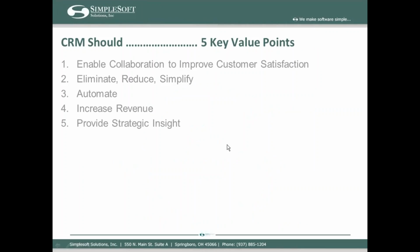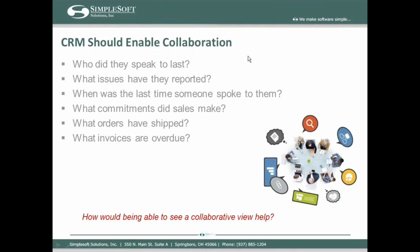Enable collaboration to improve customer service. We've talked a lot about that. Eliminate, reduce, simplify, automate, increase revenue, and provide strategic insight. CRM really should enable collaboration within the organization. Who did the customer speak to last? What issues have they reported? What commitments did sales make? What orders have shipped? Invoices are overdue.